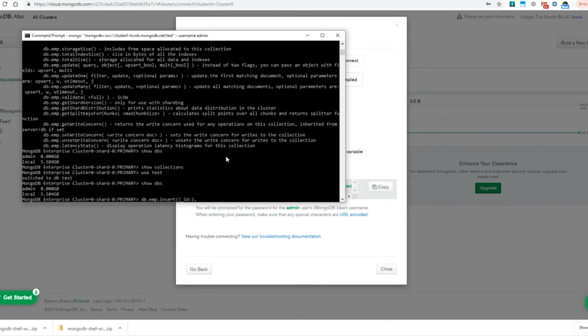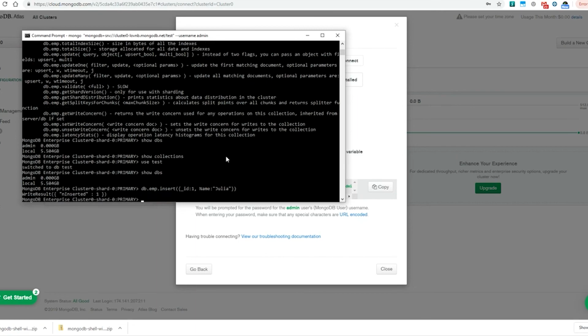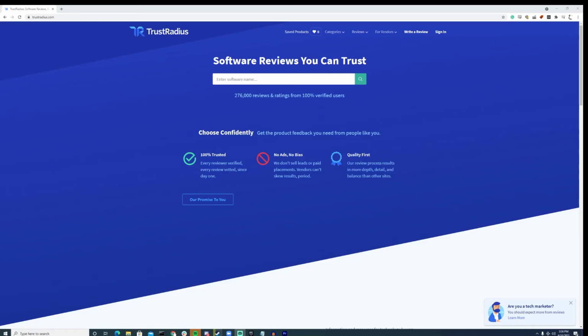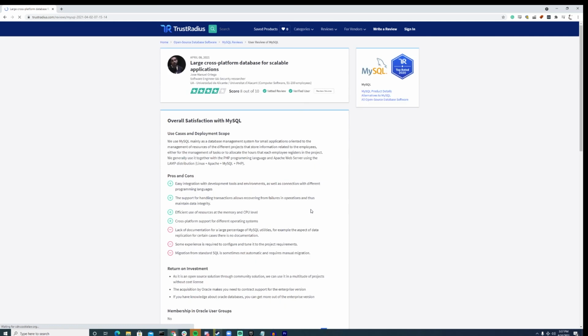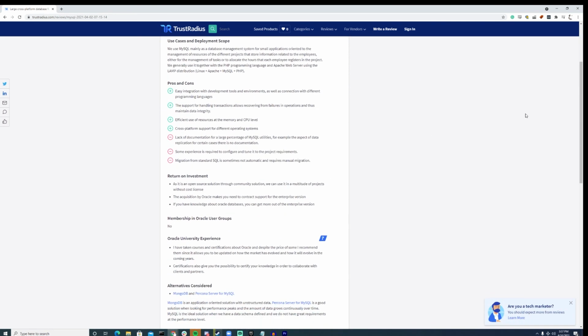You should also consider which one will be easier to manage for your business. If you already have database analysts, MySQL should be no problem. If you have developers that you want to manage your databases, MongoDB will be quicker for them to pick up. If you still aren't sure which database management tool is right for you, consider checking out some verified reviews on TrustRadius.com. All reviews on TrustRadius are from real reviewers who share their experience based on their use case and history.